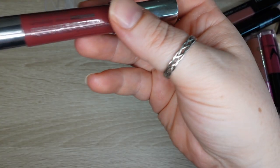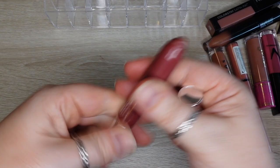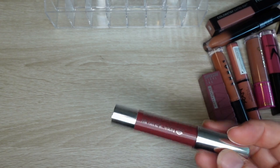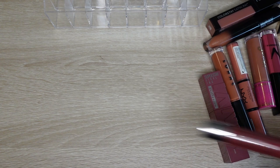This one is the Clinique Chubby Stick Intense Moisturizing Color Lip Balm, and this is in the shade Broadest Berry. It's lovely. I think this is a really comfortable formula. It's fun to put on. The shade isn't one that I grab for every day, and I kind of forget that I have this in my collection, but it's a nice one.